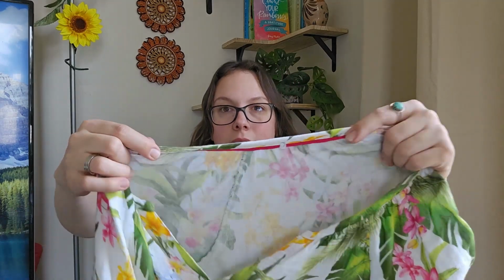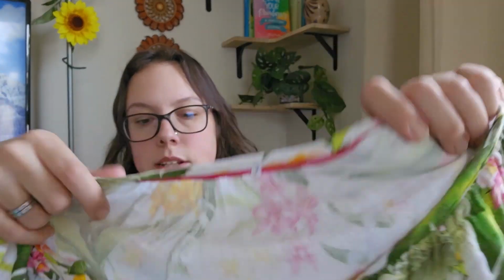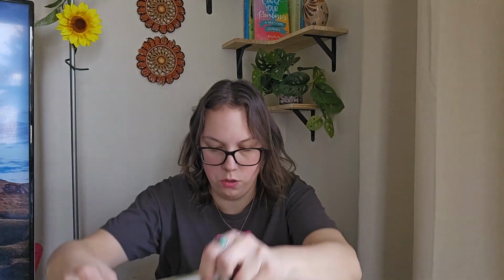This is also a cute little spring piece. This, I believe, was by Old Navy. I can kind of see just by the tag there. Looks like an Old Navy tag to me. I didn't look at the material tag. Well, it appears there isn't one. That's totally fine. But I just held it up and I'm like, I feel like this might fit.